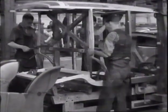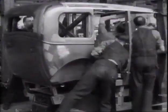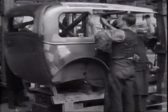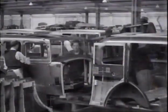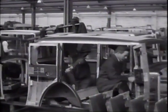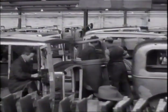There is on every side plenty of evidence of the accuracy with which all the work is done, because there is practically no fitting required to obtain an extraordinarily good finish. In the body shops, the principle of flow production is, of course, again utilized. Each man has a particular job of work to do, and when he has done it, the body is pushed along to the next station.